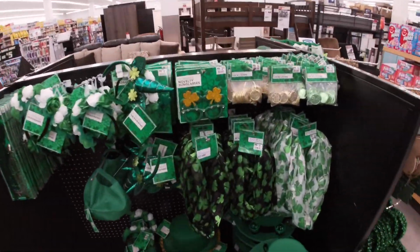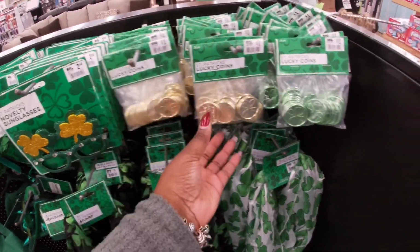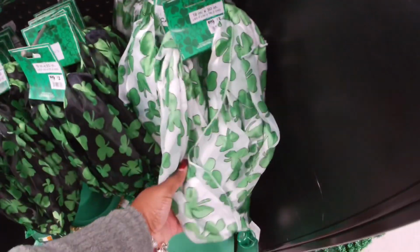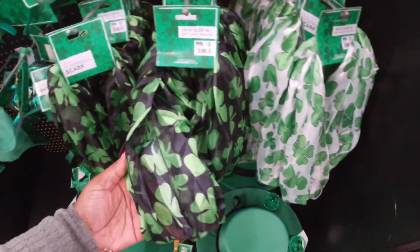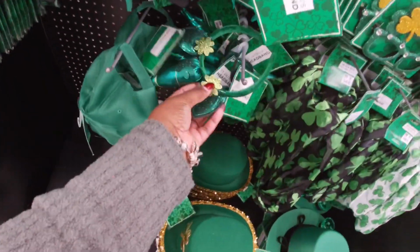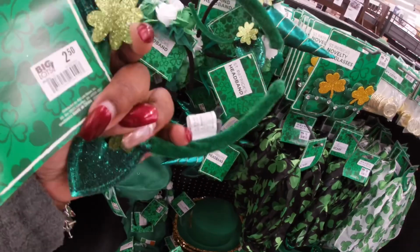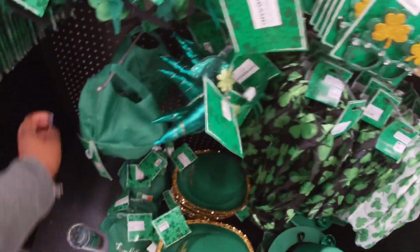They have some St. Patrick's Day, so these little glasses are $2.50. Little coins, these are $1. See, green. So scarves are $3. Black and green, and white and green. Oh, this is a cute headband. This is really cute. I like this. It's like a unicorn. It's $2.50.